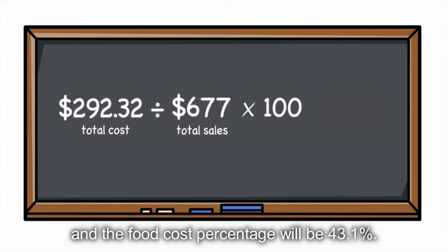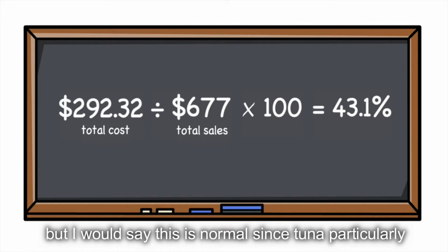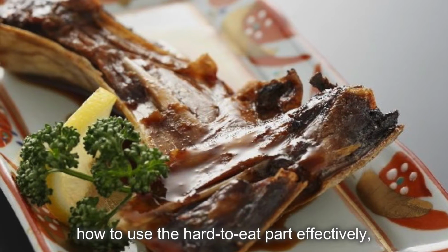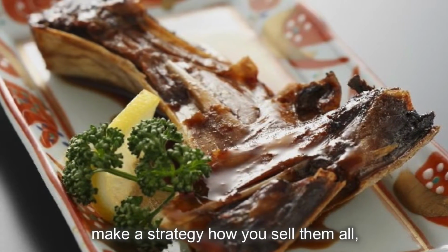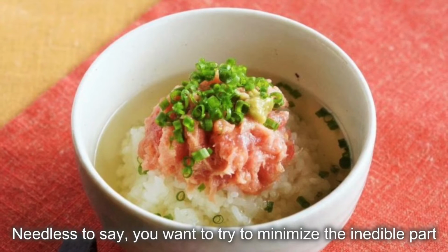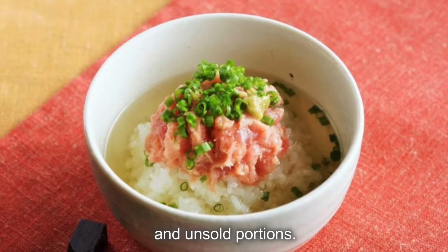43.1%. It looks a little higher than the ideal percentage, but I would say this is normal since tuna, particularly, is a relatively expensive ingredient. It will be more important to create an idea how to use the hard-to-eat parts effectively. Make a strategy for how you sell them all and make it profitable as a whole. Needless to say, you want to try to minimize the inedible part and unsold portions.